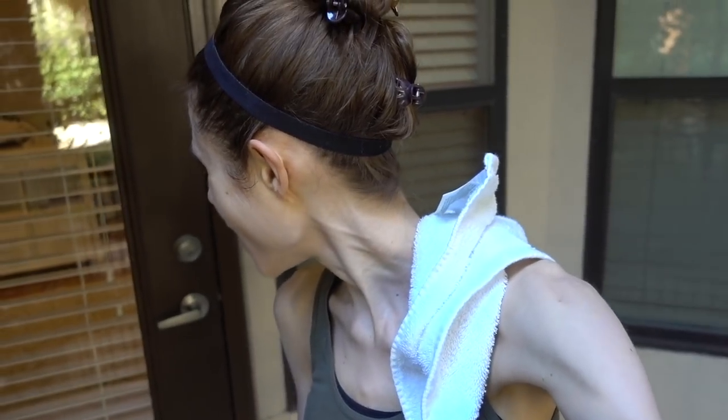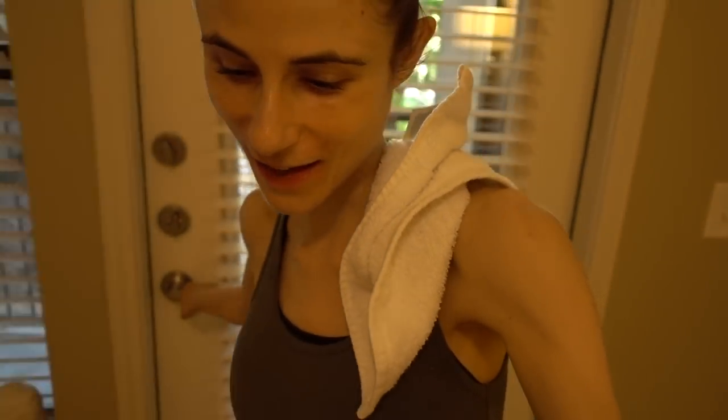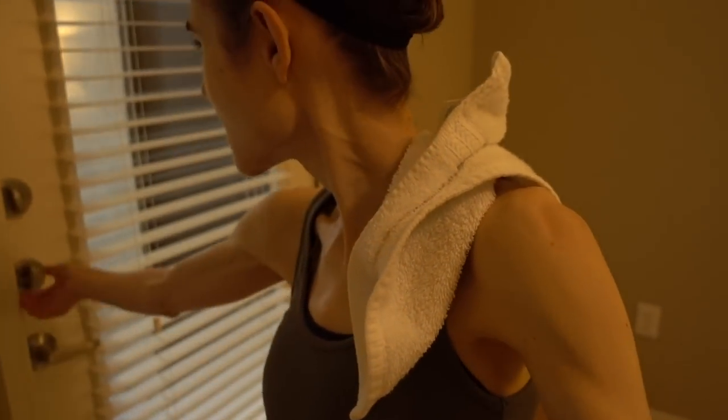I inhaled it. But anyways, I'm gonna go back inside because it's pretty steamy out here. I'm gonna sweat off all my sunscreen. Even though it's water resistant, this is Texas.